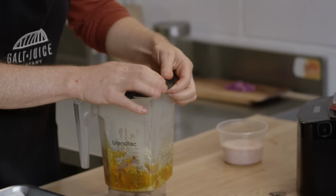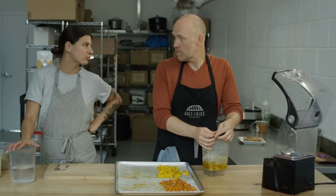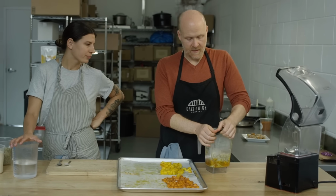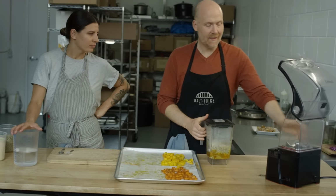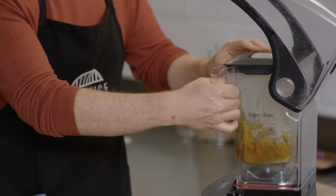So the other thing with dips, it's one of the few things I add salt at the very end too. Yeah, that makes sense. Because it might not need it. Might not need it, and it's so easy to oversalt things.